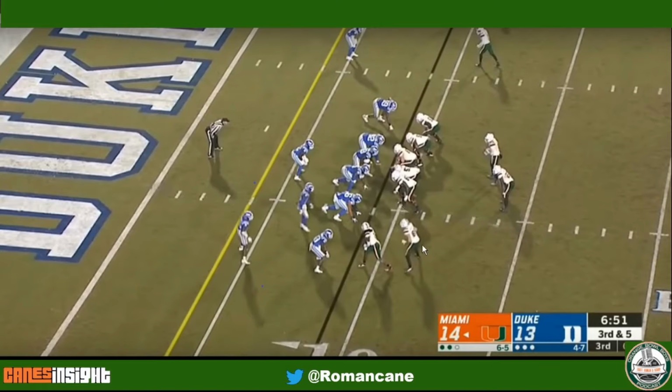They have 4 defenders into the boundary. You're going to try to block this with 3 when you ask Zion Nelson to pull. You have Will Mallory crashing in, and you have KJ Osborne who's going to go ahead and also block. Now, that's okay, 3 versus 4, because you're assuming that your running back is going to make that 4th safety miss.